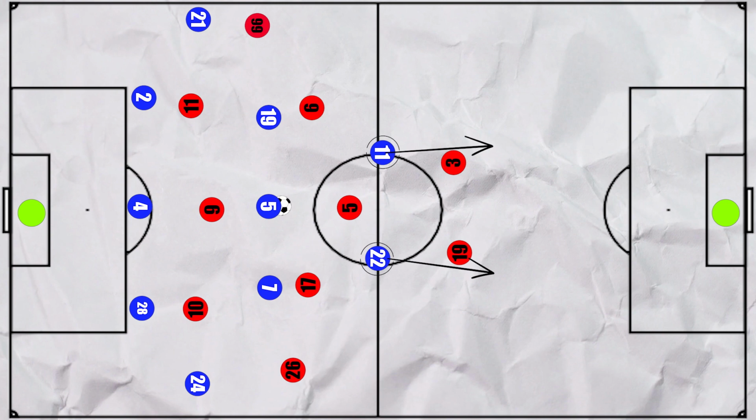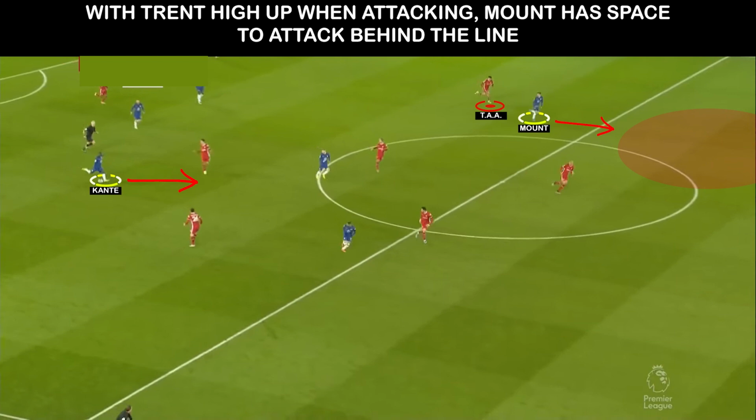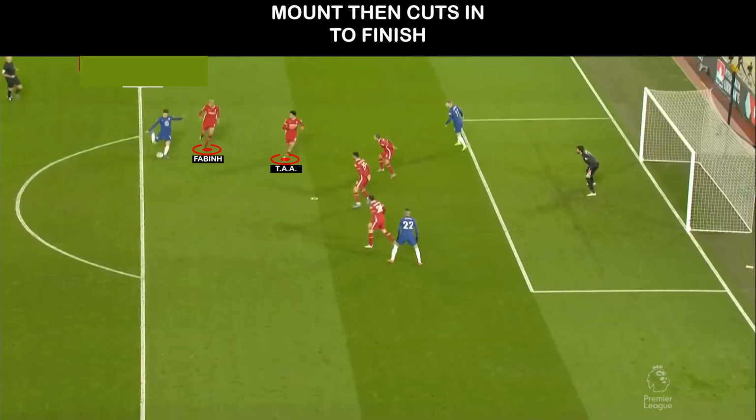We saw Ziyech and Werner consistently threatening in behind centrally, whilst Mount would be quick to spring forward from midfield to support. This is what leads to Mount's goal. There is a turnover high up and the ball breaks to Kanté. And throughout the match, Kanté was excellent in transition, and he plays in Mount, who is in space due to Trent having been high. Fabinho has to cover across, and Mount cuts in and scores well.